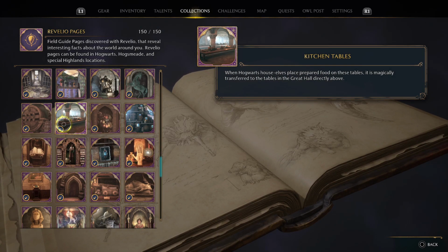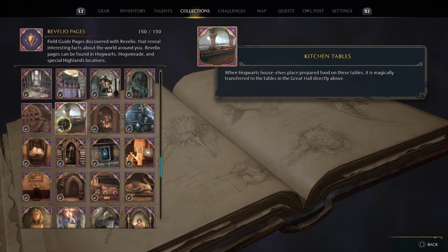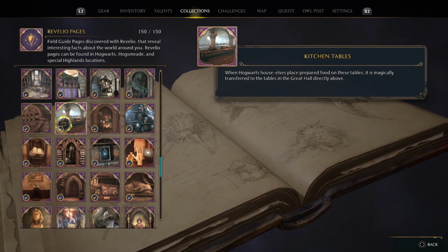Kitchen tables. When Hogwarts house elves place prepared food on these tables, it is magically transferred to the tables in the Great Hall directly above.